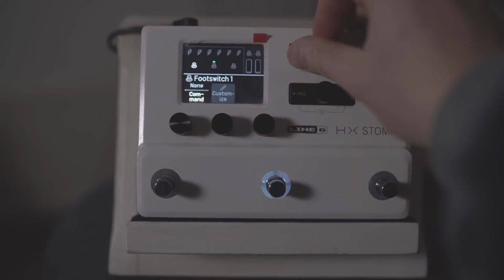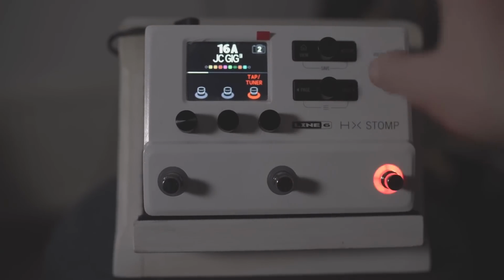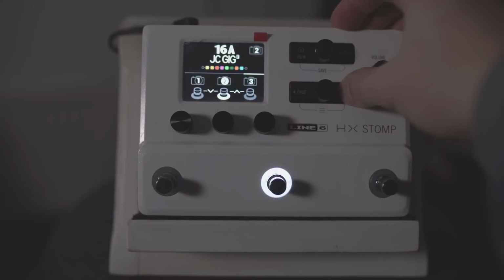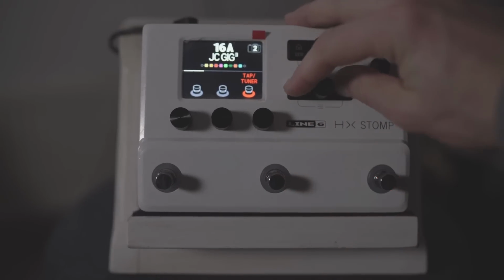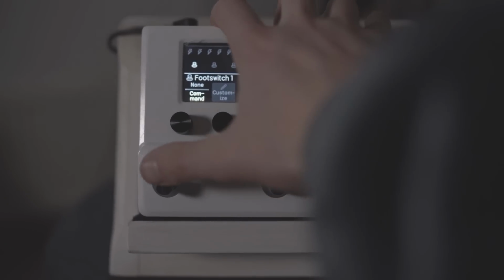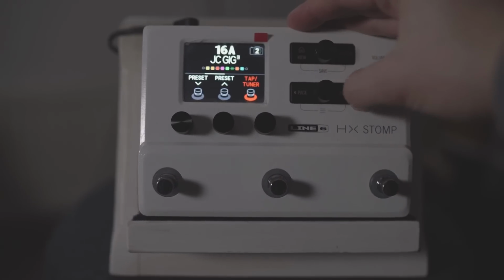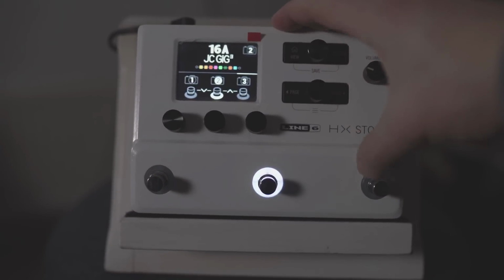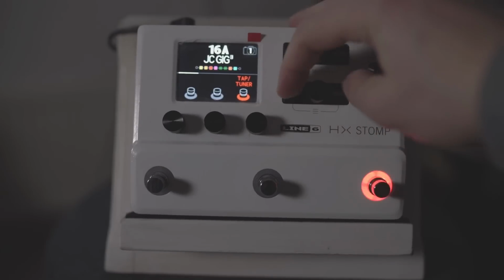So I'm going to set this all back to none. So when we come back to our screen, we're not in snapshot mode, not in preset mode, we're in stomp mode. And if you press these two buttons together, you can get to command center. So now, in snapshot 1, which is not what I'm in at the moment, I want to set myself to snapshot 1 first. Let me just show you what we can do.